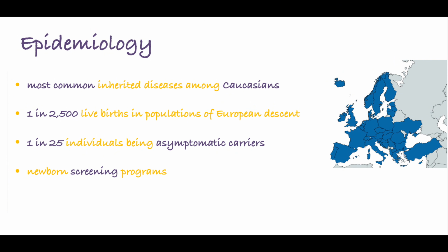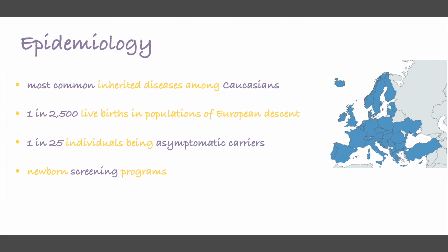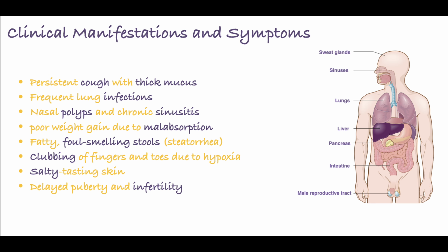Carrier frequency is high, with about 1 in 25 individuals being asymptomatic carriers. Although it is rarer in other ethnic groups, cases have been reported worldwide. Thanks to newborn screening programs, early diagnosis has improved disease management, significantly enhancing patients' quality of life and survival rates.